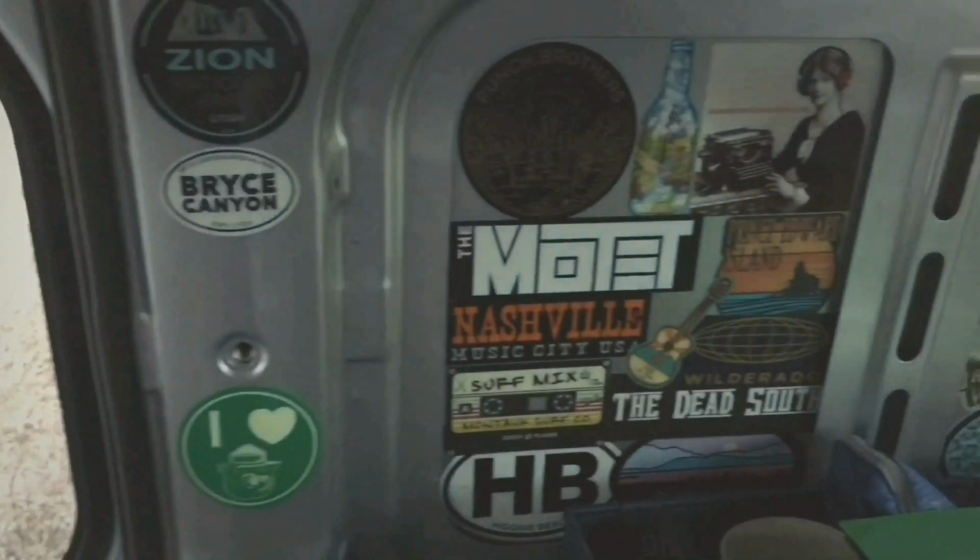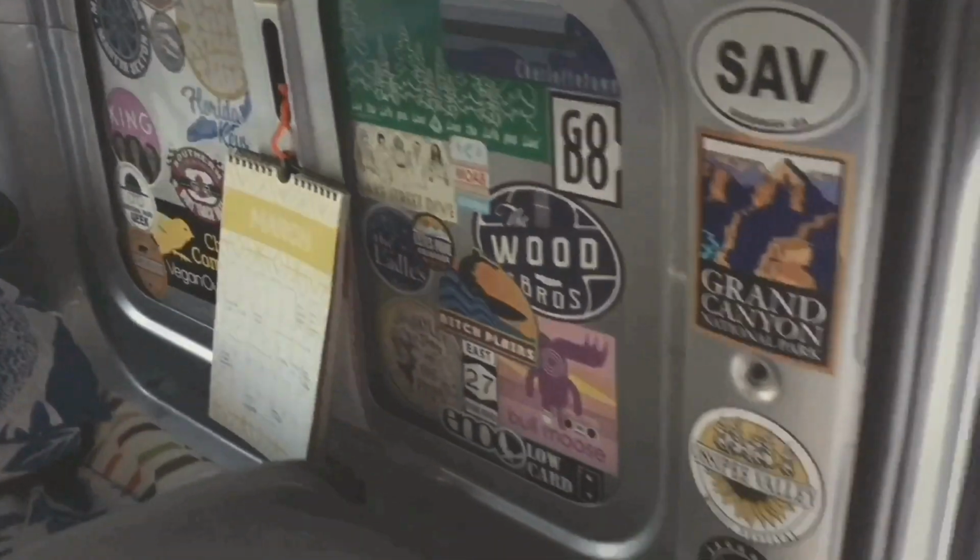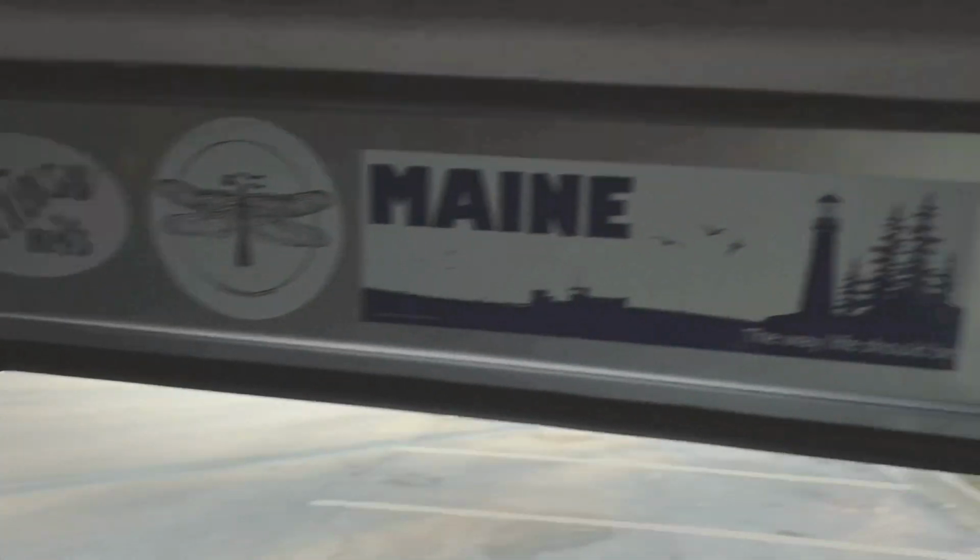Stickers are a fun, inexpensive way to keep souvenirs of places you've been, bands you've seen, festivals you've attended. But if you want to blend in and remain stealthy, which as a vehicle dweller, you do, it's best to keep them inside and not stuck to your bumper.